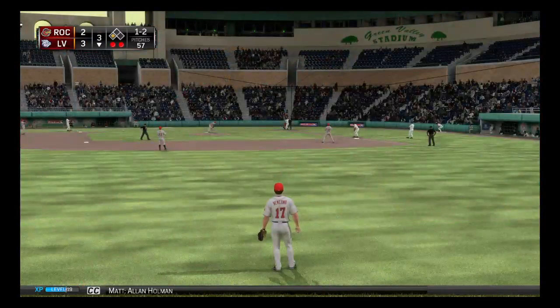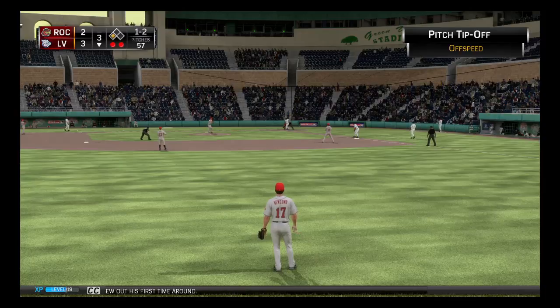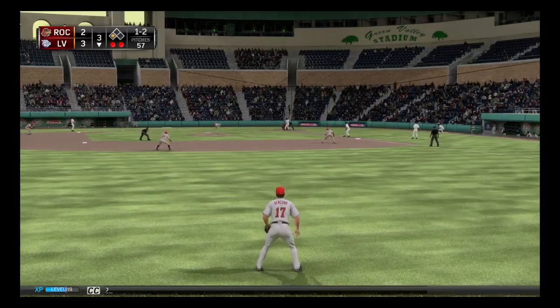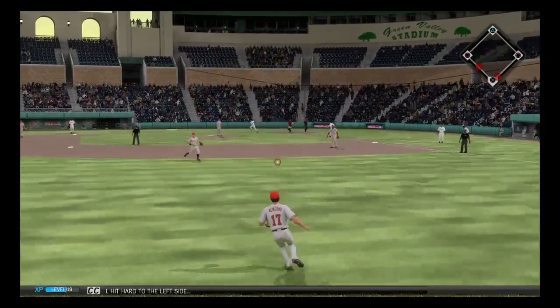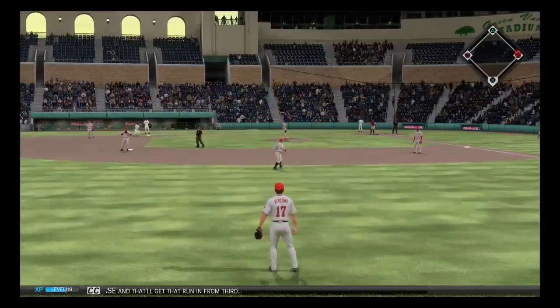Alan Holman will dig in here. He flew out his first time around. Wait for your pitch up there, huh? The 1-2. Have a good rip up there, huh? A ball hit hard to the left side. And a base hit, and that'll get the run in from third.